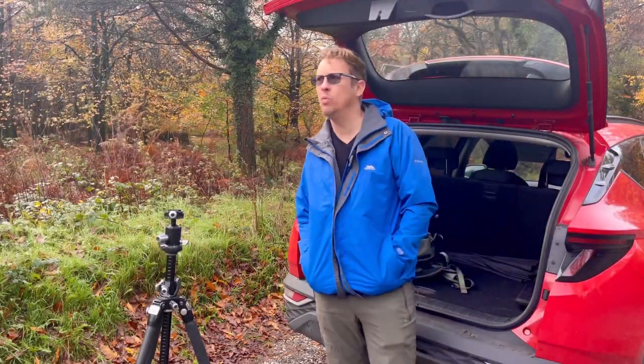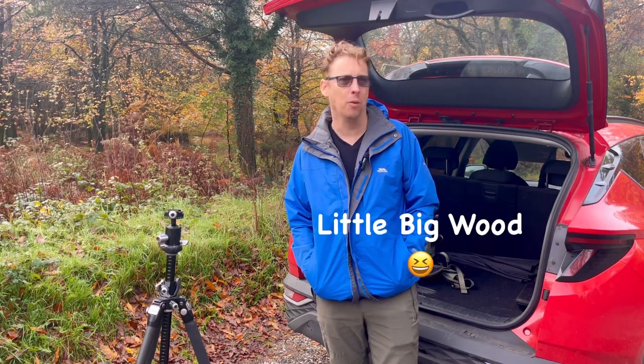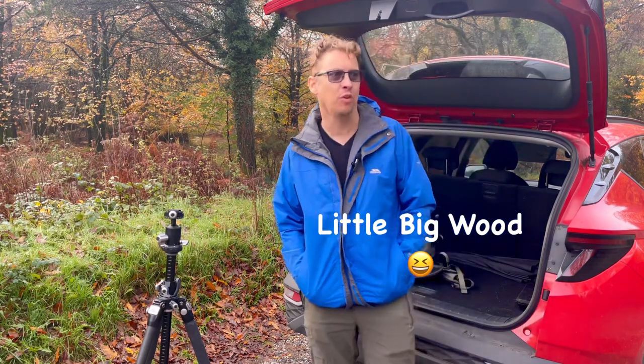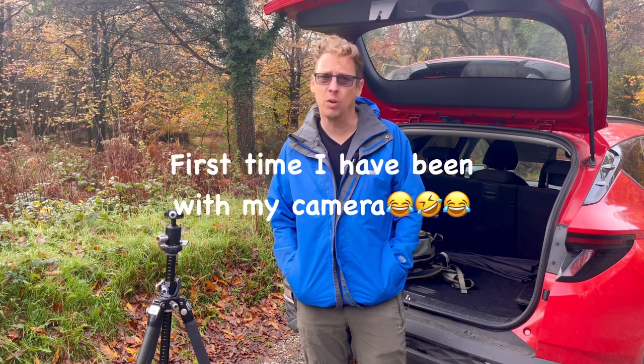Okay, I'm here at a little woodland called Big Little Wood. It's connected to Holden Forest. It's on the other side of Holden Hill. Yeah, gonna have a little wander around. First time I've been here.